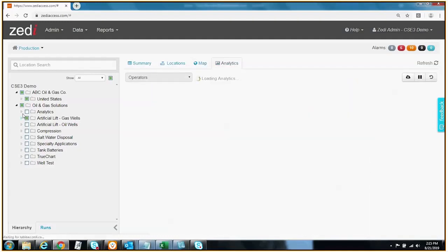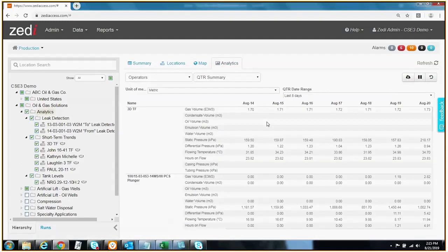And finally, we have our analytics. Analytics is a way that we can show our production data in a different way utilizing Tableau on the back-end server. This is a way that we can base it around different company personas and job titles. The 4 main ones that every customer will have is operators, production accounting, engineering, and measurement.